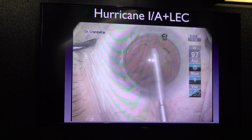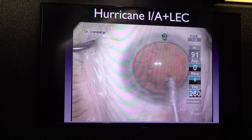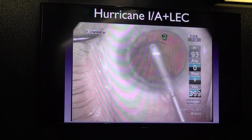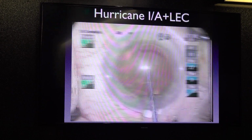Because if you aim your tip not out towards it, but just stay at the top of the rhexis and go all the way around, it's almost like doing your capsule rhexis. Just go all the way around. And those are just a number of these.